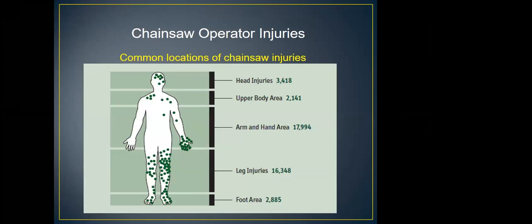Usually when we talk about you buying safety equipment, for every dollar you spend on safety equipment, you save $6 in injury and other costs.